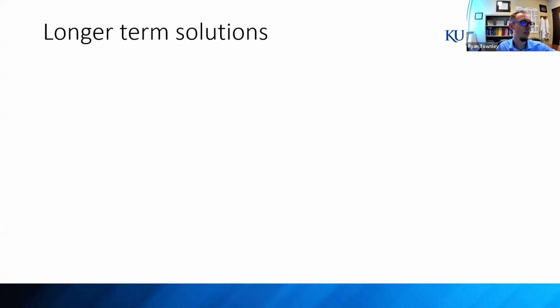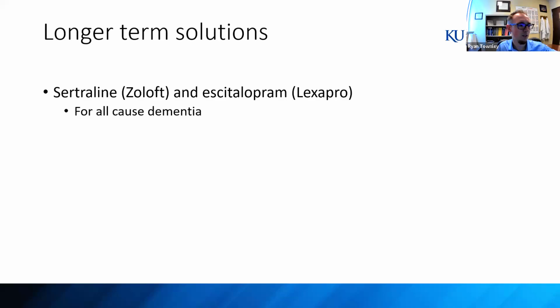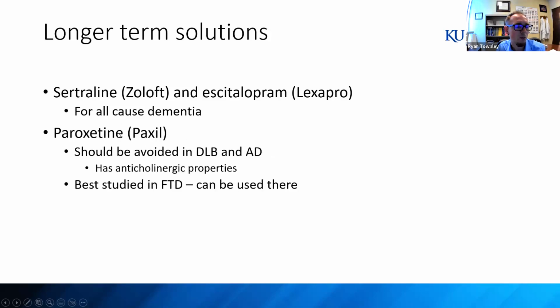For longer term solutions, we've mentioned these two, but I'll just point them out again. Sertraline and escitalopram are better options for the majority of our patients in this population. And I would say that's really for all-cause dementia, even for FTD, AD, DLB, vascular. Paroxetine or Paxil we'll see prescribed often, but this one specifically has some anticholinergic properties to it. It's actually quite anticholinergic. So that should really be avoided in DLB. It does have pretty good uses in FTD, and it's one of the SSRIs that's been best studied in FTD, so that would be reasonable to do.